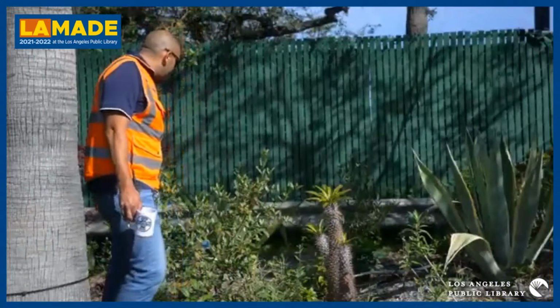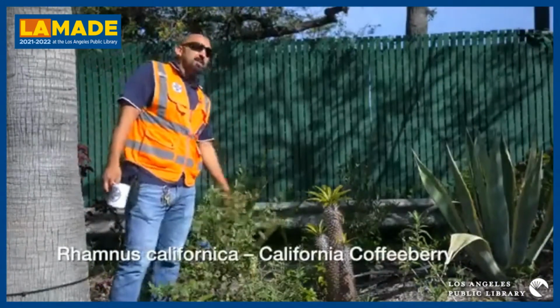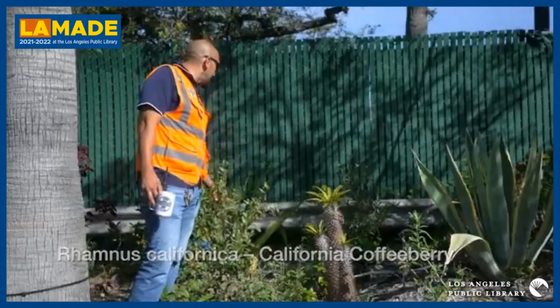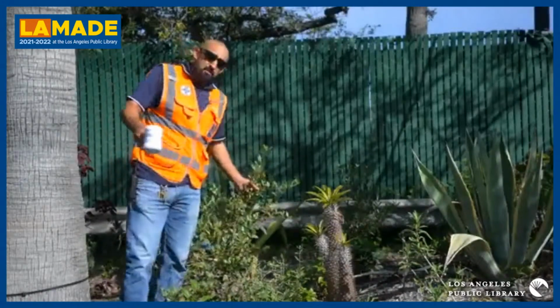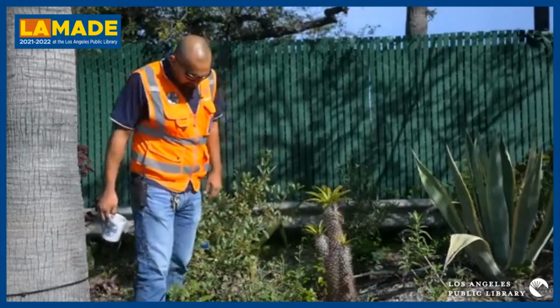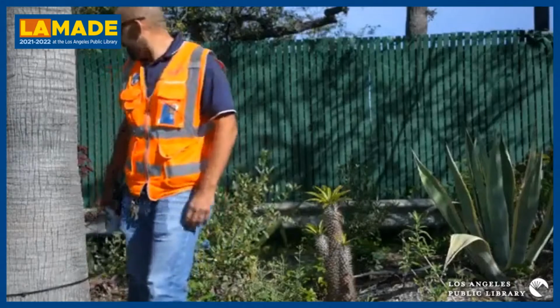This right here, this is our Rhamnus californica. Esta la pusimos desde cuando, eh? This is one of the first ones we put up here. So we went for the shrubs. We did like toyons, Rhamnus, a couple others, some rhus. Anyways, this California coffeeberry has been pretty good to us. More sage, more salvia Waverly.